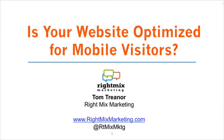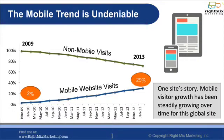Is your website optimized for mobile visitors? So let's get started. The mobile trend is undeniable. What I did was I've been having a lot of conversations with a lot of my clients lately about their sites and about their mobile options.